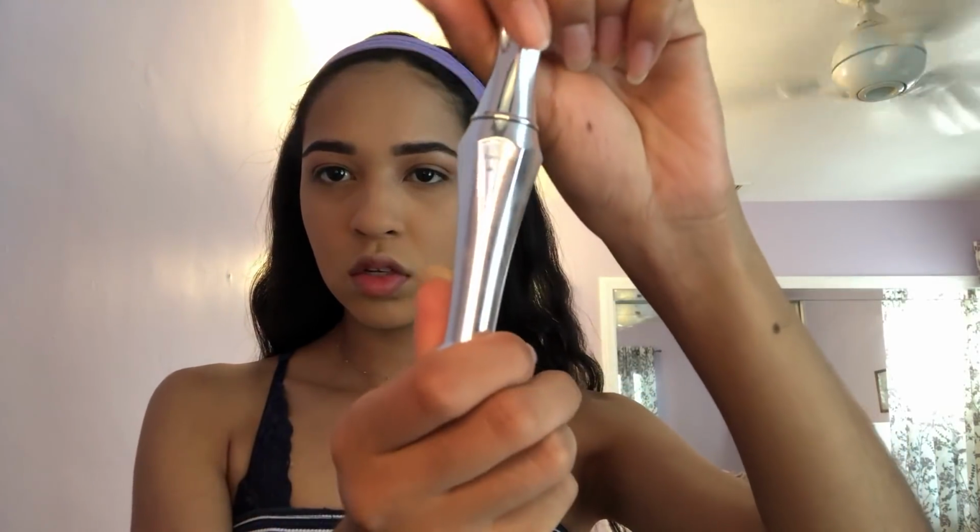So now we're going to use this brow gel. It's from Benefit and it goes along with the brow pencil we used, and I love it because it has a thin end and a thicker end, so you can use the really thin one to really define your brows or the fat one to just put them in place.